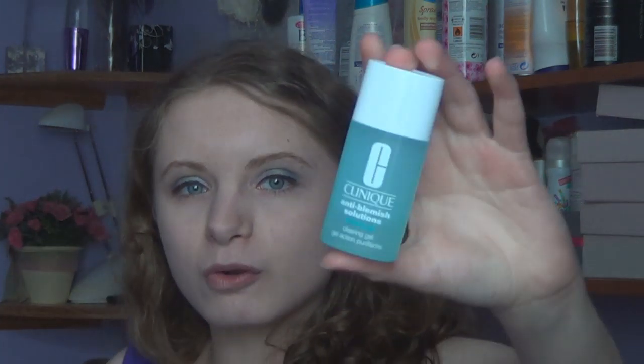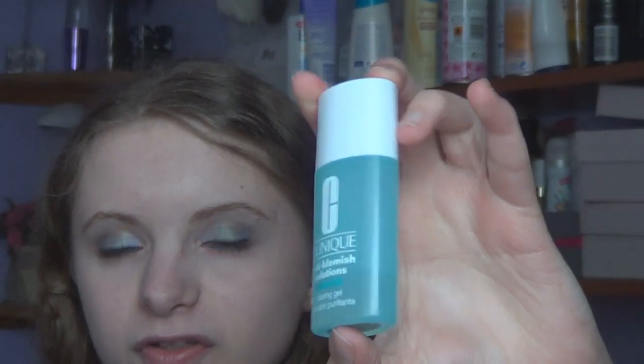It might be very expensive, but I think it's definitely worth trying expensive products now and again. I've used this for about a month now, and I've got about a quarter left. I don't know if you see it or not, but I have used quite a bit.